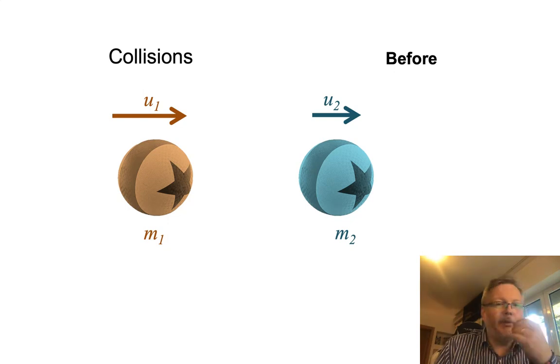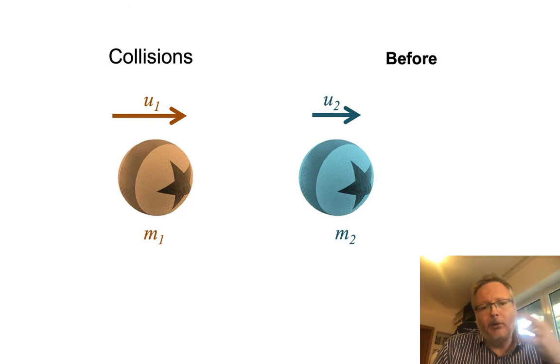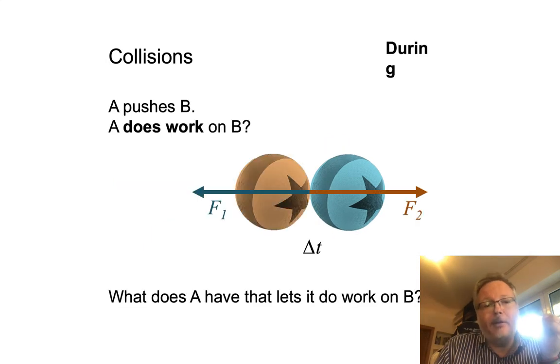Another situation is collisions. We may have looked briefly at collisions before, and we'll look at them in more detail later, but a collision is where two objects collide or hit each other. So in this case, we'll have two balls of potentially different masses and two different velocities. The ball on the left has a greater initial velocity than the ball on the right, so given time, it will catch up and collide.